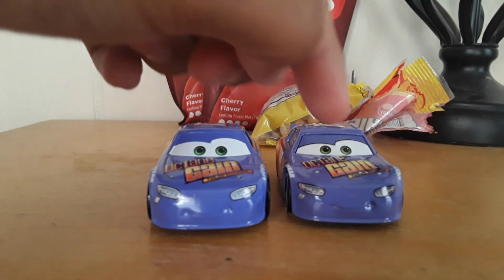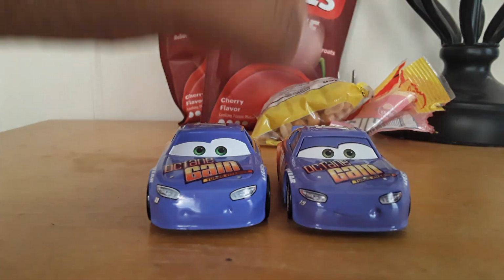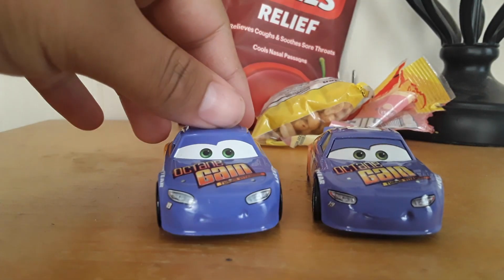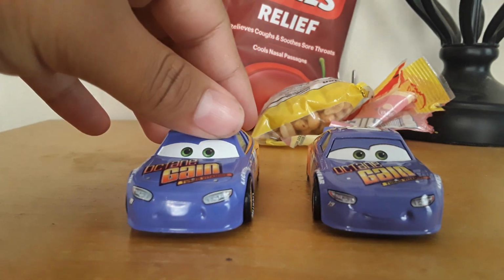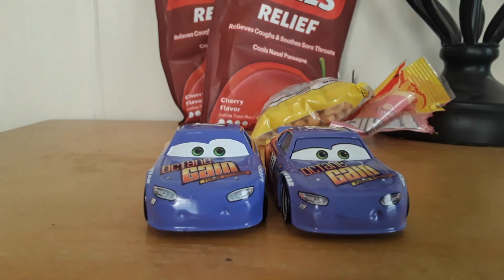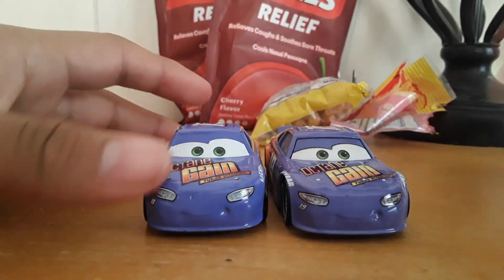Alright, this one came in a 2-pack with the Thailand version of Red Mekker, and this one came in the Motor Speedway of the South 11-pack, released in 2017. Let's go ahead and take a look.